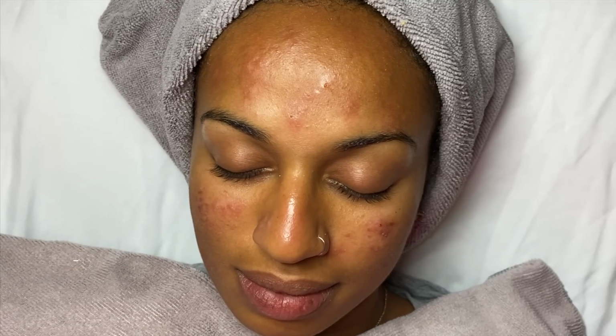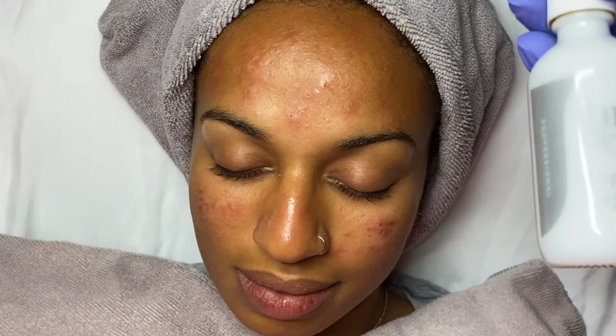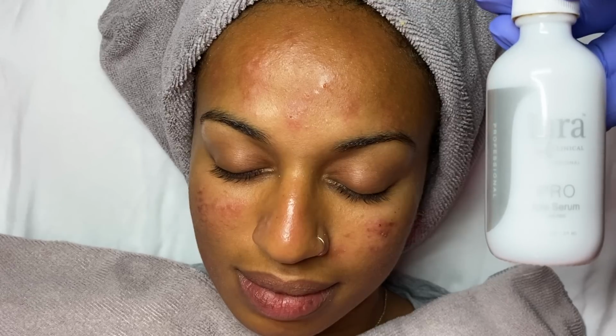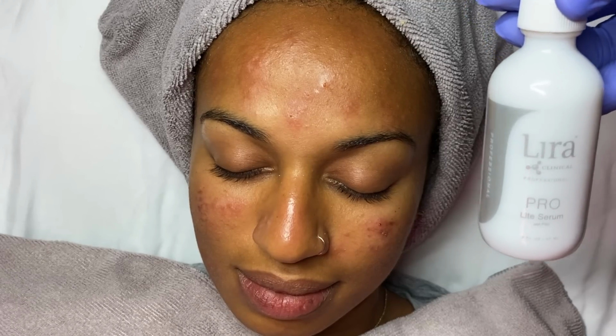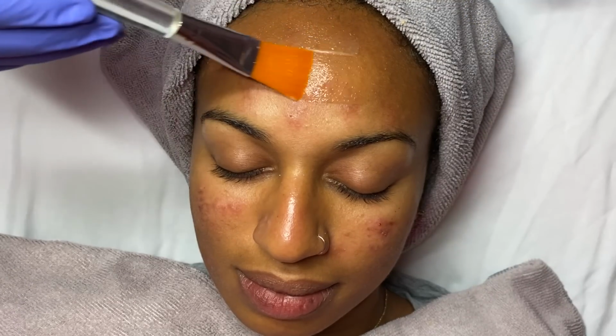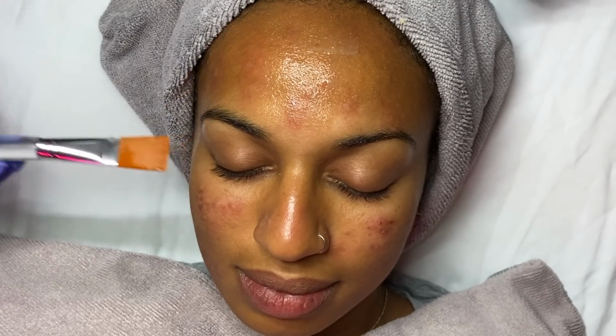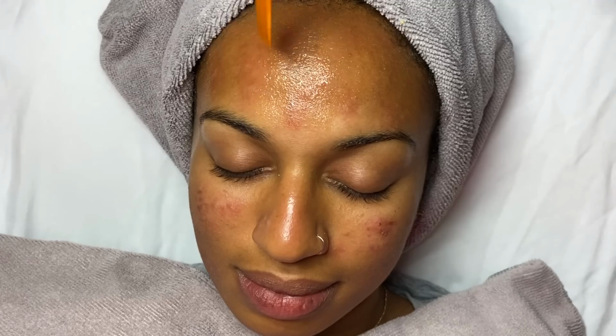This is the reality of extractions. And not everyone becomes red or inflamed, but I'm going to show everything to you guys. And here is the LiaLeigh Clinical Pro Light Serum that I'm going to apply and let sit into her skin.